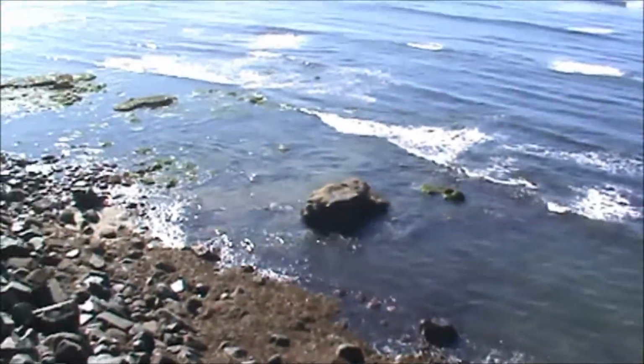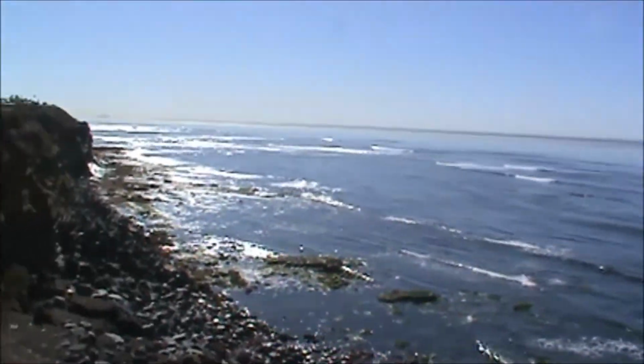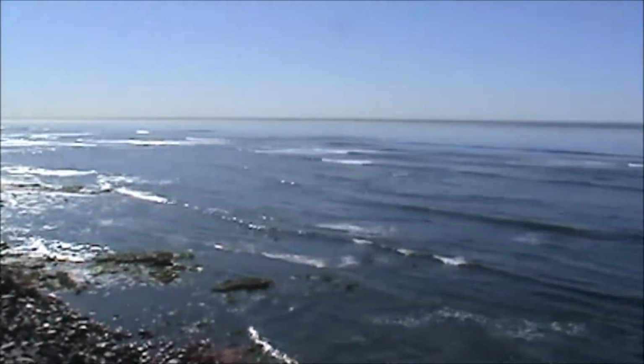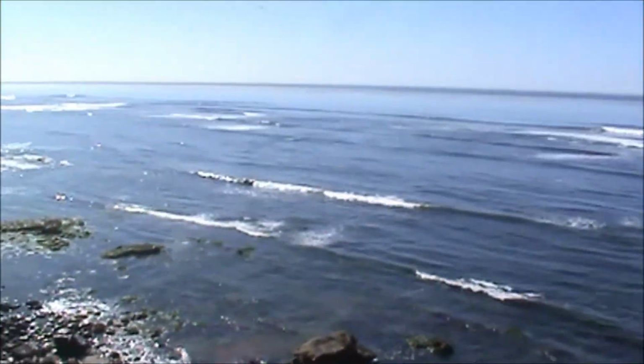Semi-dirty there, but as you see there, it's getting a little clearer as the tide keeps going out for the next hour and a half, 2 hours. Hopefully it'll even get clearer. Anyway, we're up for the challenge and we're going in deep. See ya!